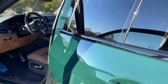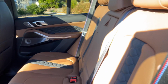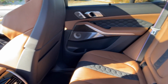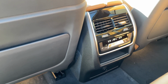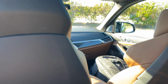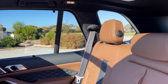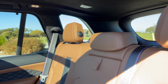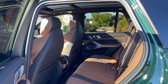All right, taking a look at the back seat. We got our M tricolor stitching on the seat belt, or excuse me, all the seat belts. Good place to sit in the back. You got your dual zone climate control in the back, so this is 4-zone climate control. But lovely, lovely work on the interior details on this X5M Competition. It works really well. So we'll take one more glance around.